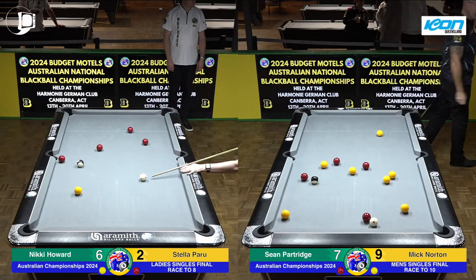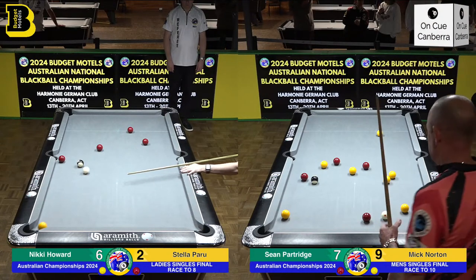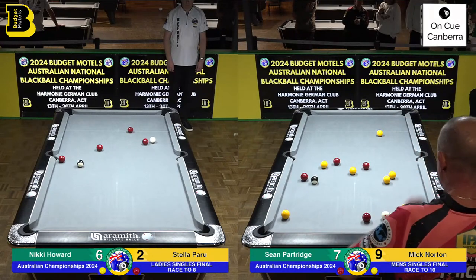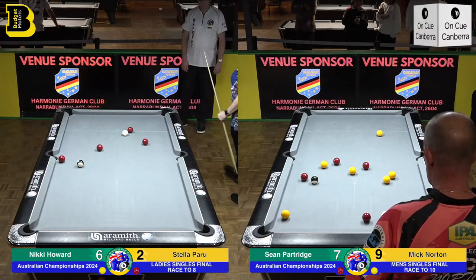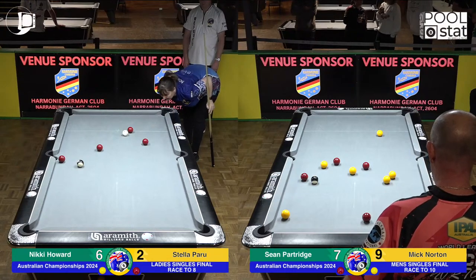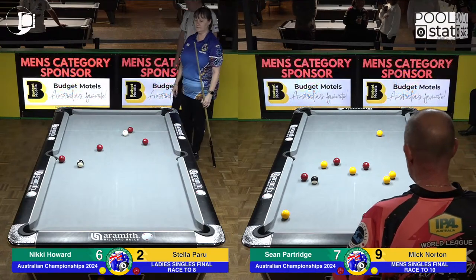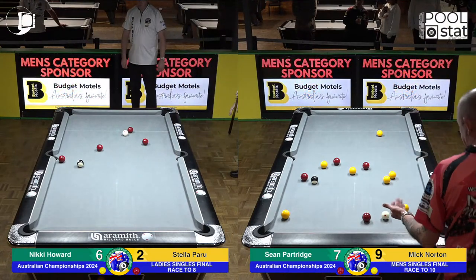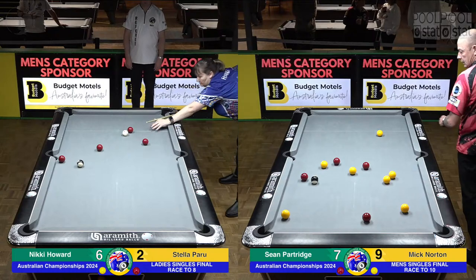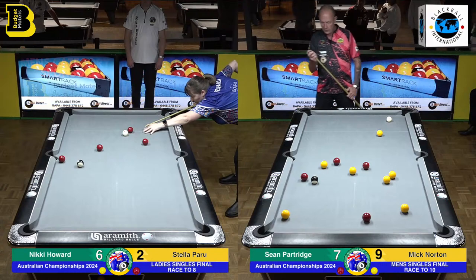Oh, and he has missed and fouled unintentionally. This will give Mick Norton a foul at 7-9 onto the hill. I wonder what he was trying to do. There's a lot of pressure on this foul. I believe he wanted to just slightly nick off that red and send the white ball down into the left-hand side of the cushion there, where he could have still come off that yellow and moved that yellow out of the way while still keeping his red ball on, kissing into the black. Yeah, that makes a lot of sense.